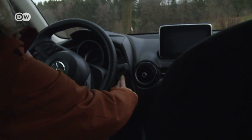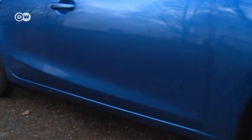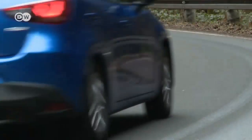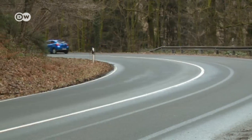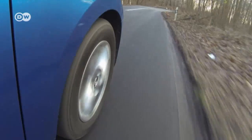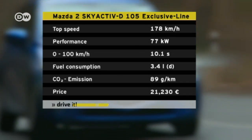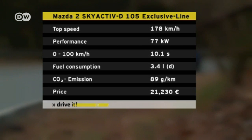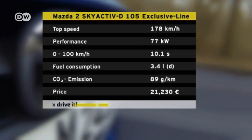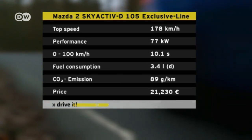The Mazda 2, as it's called in Germany, is a snappy little car, apparently made for city dwellers and drivers. And it's snappy for a good reason. Its 1.5-liter diesel gives its supermini 220 newton-meters of torque. And it gets a top score for fuel economy, rated at just 3.4 liters per 100 kilometers on average. With the exclusive line package and options like LED headlights, the car we tested lists for about 21,000 euros.